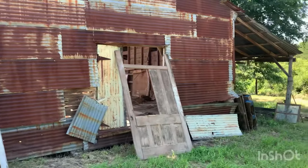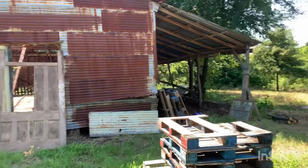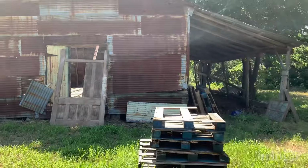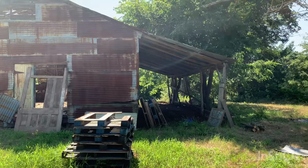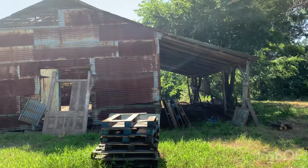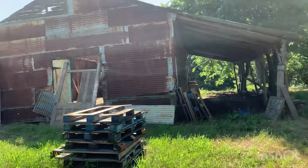I don't know how old this building is. I'm guessing at least 50 years old. It's actually pretty cool, but it's just too far gone to try to save. And I'm the guy that would try to save it, but even I recognize that it needs to go.